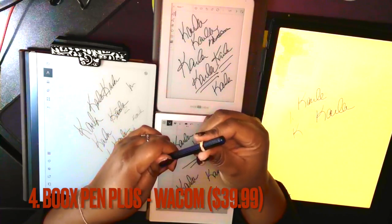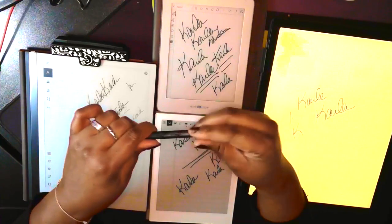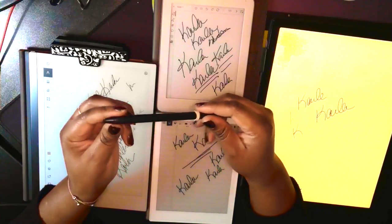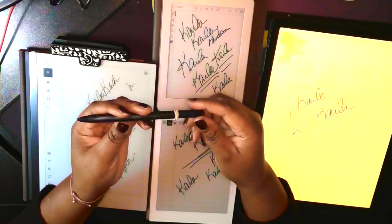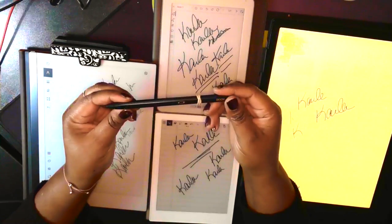One, I put this on there so that when it's in the holder, I don't lose it. So, this doesn't have to be on there, but I use it for that purpose. I just want you guys to know that's what it's for. I don't want it to fall out of the pen holder that's on the device cover. Okay, so what do I like about this?